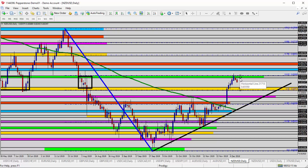But if you're looking to trade the direction of the trend, which is predominantly bullish here for the New Zealand dollar, I think this is beginning to become a potential opportunity, because historically the yellow zone is support. So if we dip down to 65.10 or so, which is only about 20-25 pips lower, we would be looking for support and the potential for a long in the direction of the trend.